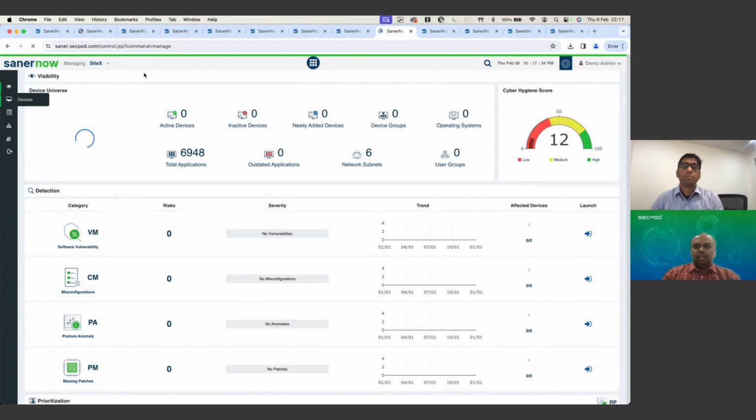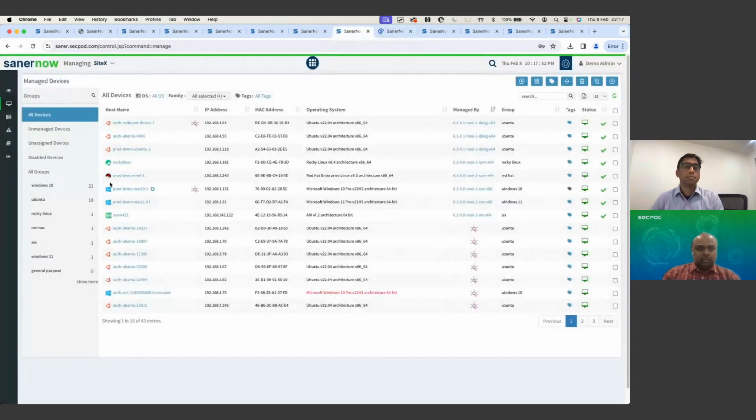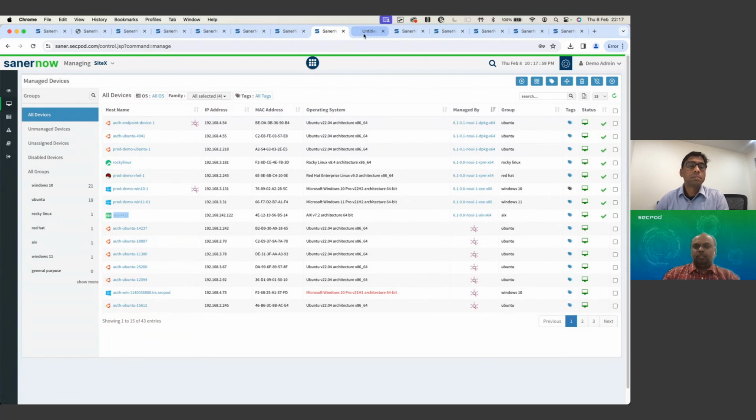So we are going to go to the manage device page and look at the IBM AIX platform and then look at the kind of vulnerabilities and patches it has detected. So if you look at it, there is an AIX machine. It's a 7.2 version.